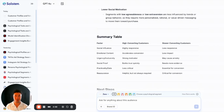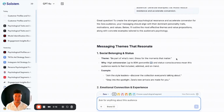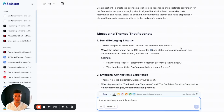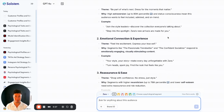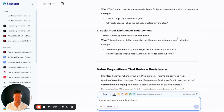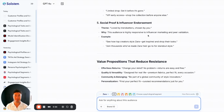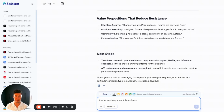The next step is to determine the most psychologically resonant messaging for each segment. We'll use this prompt to do that. Polaris, based on this audience's psychology, tells us the messaging themes that resonate. It tells you why, based on the psychological trait that the theme is appealing to. Give you some examples of copy that will resonate. Tells you the value propositions that reduce resistance and suggests some next steps.